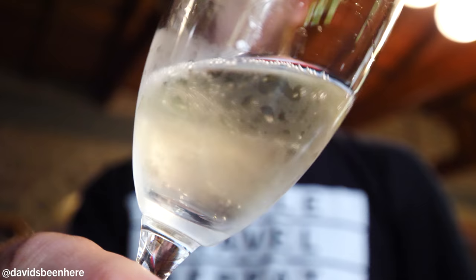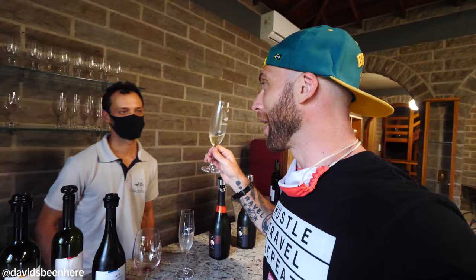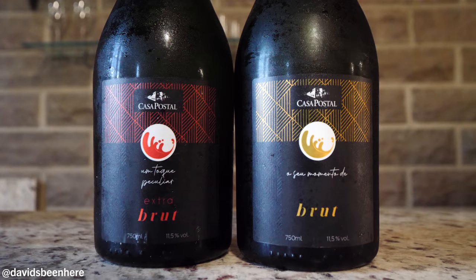Mmm, it's perfect. Per me, più seco. Yeah, always like more dry. And this one's way more sweet. My friend's telling me it's not like super sweet, but it's definitely a sweeter champagne. It's enjoyable. It's definitely the one you don't want to have before a hangover. This one, más senza azúcar, meno próximo giorno.